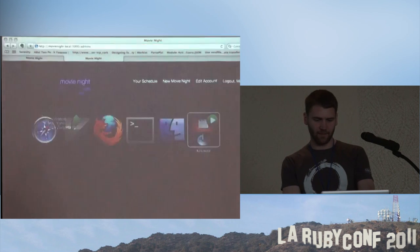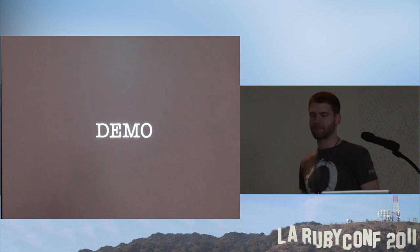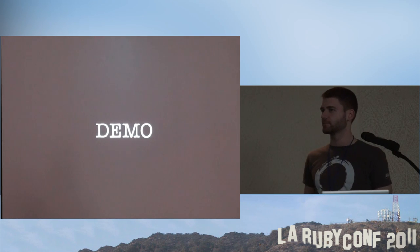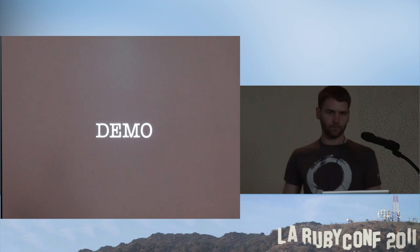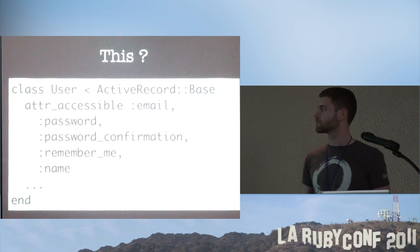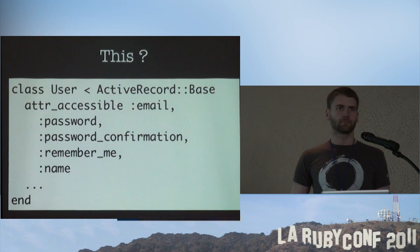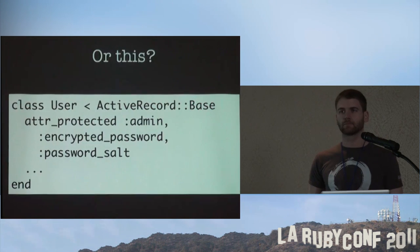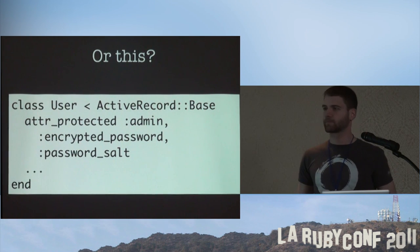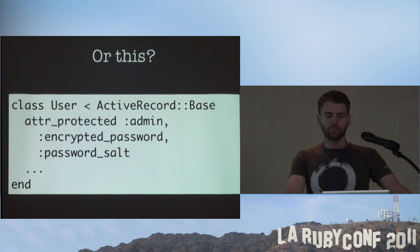Parameter hacking is trivial to do with debugging tools that are in Firefox, in Safari, and in Chrome. So what you need to do is, if there are parameters in your class that need to be protected from general update, you need to do one of two things. Either you use attr_accessible and declare all the fields that a form is allowed to change, or you use attr_protected and declare all the fields that the form should not change. So, two ways of going.